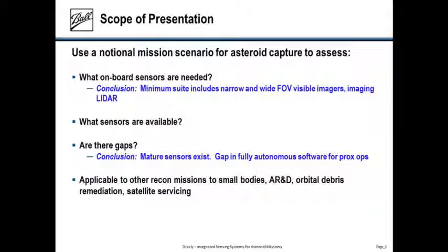What sensors are available? I want to talk to that a little bit. Are there some gaps in the sensing technology? We heard a lot about how there are a lot of high TRL things available right now. I think that's true on the hardware side. I'm more concerned about the fully autonomous software for prox ops. There's a lot of work going on there, fantastic work in a lot of different locations, but you've got to piece all that together and make it robust and fully autonomous for flight ops here. That to me is a big kicker that we need to concentrate on. This is also, as we've heard, applicable to a number of other mission concepts: recon missions to small bodies, AR&D, orbital debris remediation, satellite servicing. So I'm going to leave it at that.